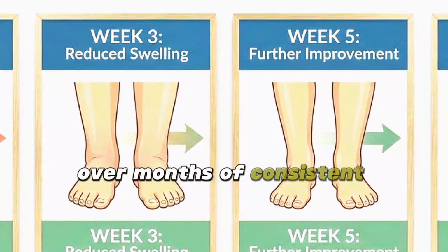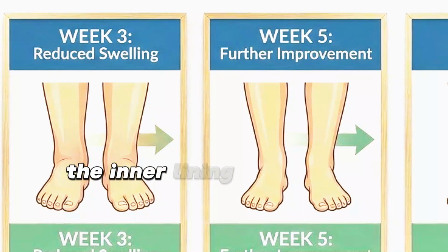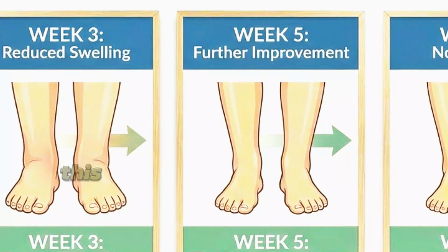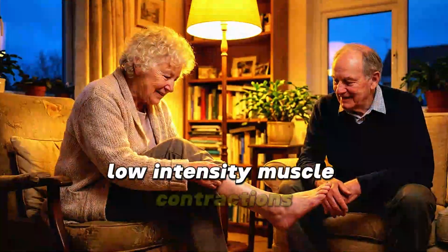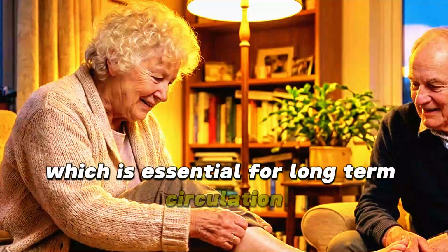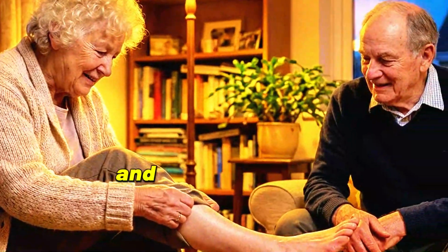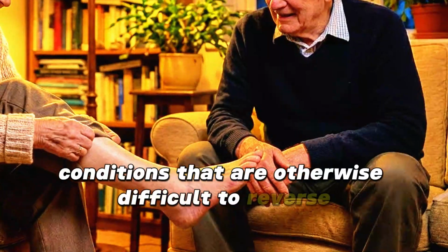Over months of consistent practice, blood vessels themselves adapt. The inner lining of veins and arteries becomes more responsive, improving elasticity and valve function. This is supported by research showing that regular, low-intensity muscle contractions promote endothelial health, which is essential for long-term circulation. Seniors who maintain this habit often slow or halt the progression of varicose veins and chronic venous insufficiency, conditions that are otherwise difficult to reverse.